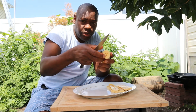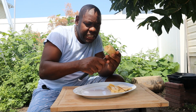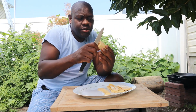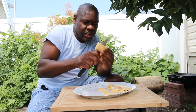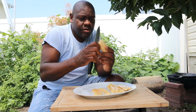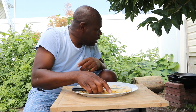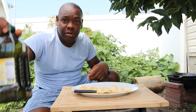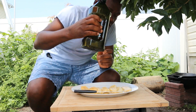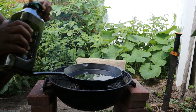Yep, that's how we do it, guys. Some nice even slices. This is right here. And I'm gonna pour my olive oil in the pot. I love to use olive oil. Oil in the pot. Yep.